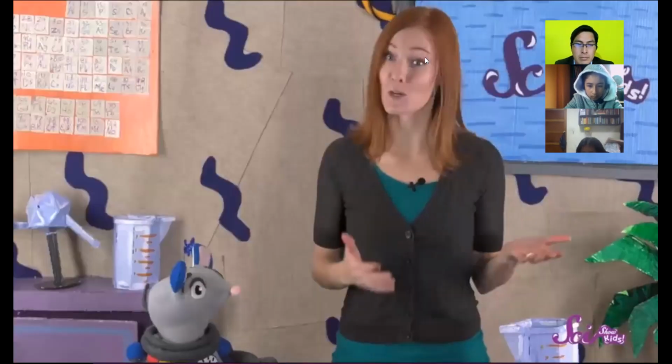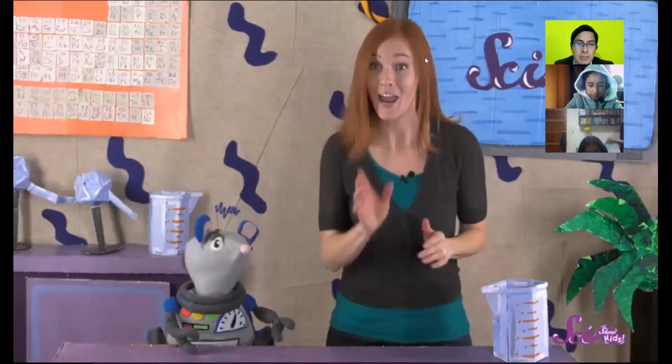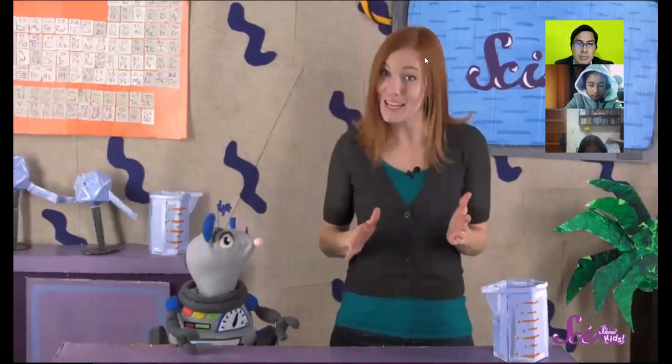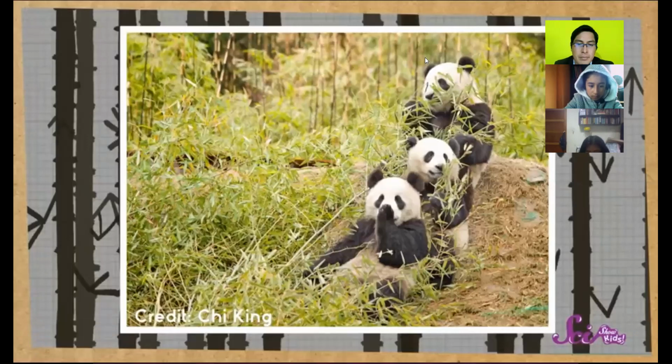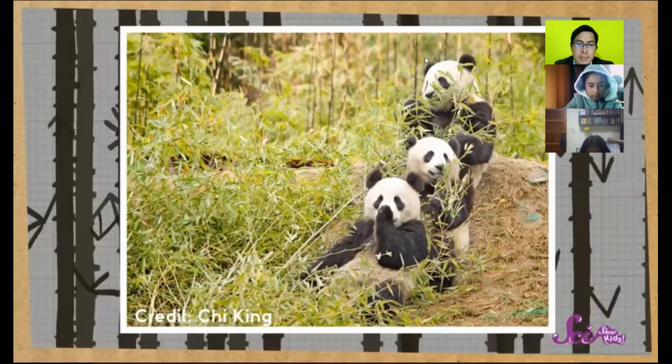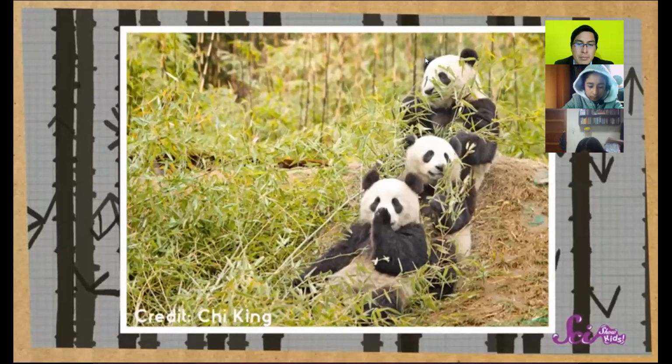But there is good news. Once people learned that pandas were in trouble, they started to do things to help them. People aren't allowed to cut down the trees in the pandas' habitat anymore, and scientists and volunteers have planted bamboo and trees to try and make the pandas' habitat bigger again. It's hard work, but lots of people are trying to solve the problem. So pandas are already famous for being cute and cuddly, but they're also a great example of how all animals need a healthy habitat in order to survive, and how sometimes we can help protect it for them.